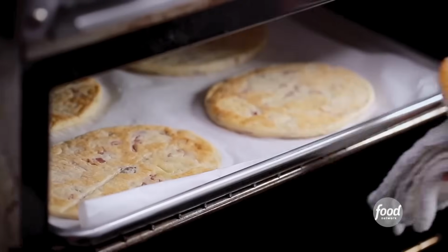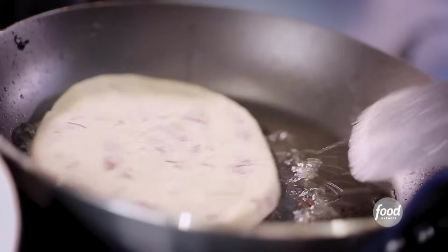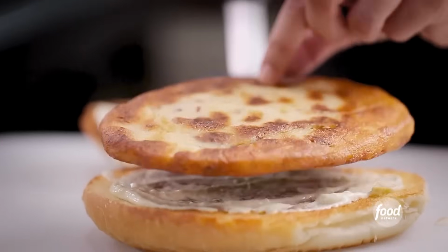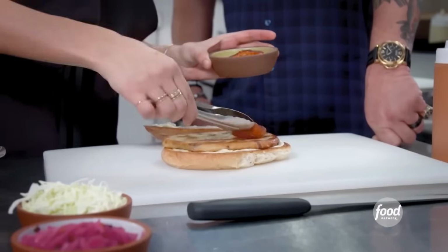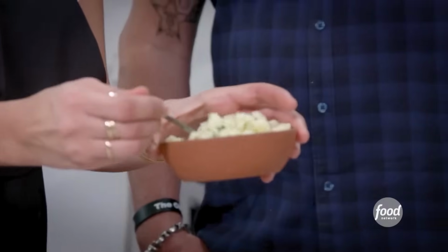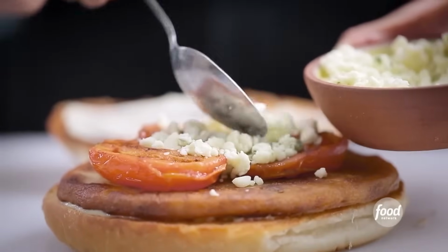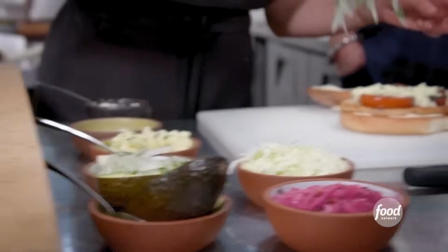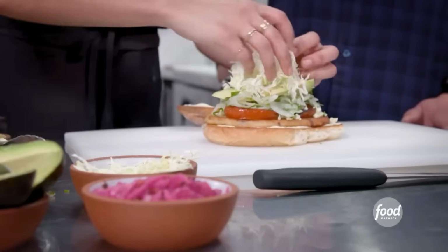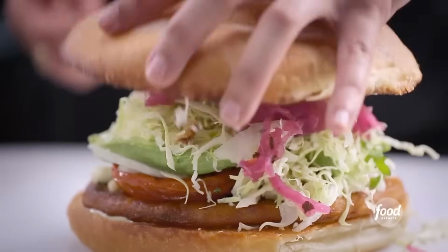Okay. Once our huaraches are baked off, pan fry for about a minute, both sides, going right on top. Wow. The tamarind tomato, I think I'm feeling lucky. I'm gonna get 3. There you go. Queso botanero. It's like queso fresco, and it's got a little chili and cilantro. Fresh onion with cilantro and lime. Slices of avocado, shredded cabbage, and pickled onion. And that's all she wrote.